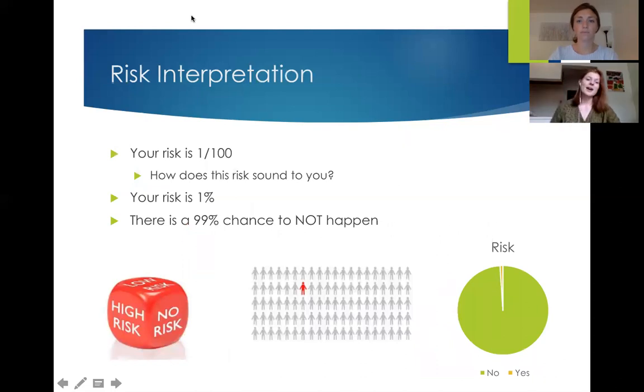So we ask, how does this risk sound to you? Does this sound like a high risk? Are you seeing this as a low risk? How about if I say that it's 1%? Or what if there is a 99% chance for that not to happen? And all of these are the same statistic, but just said in different ways that allow us to gauge what a patient is thinking about that risk assessment. So I think that genetic counselors get very good at this in terms of presenting a statistic in multiple ways so that a patient feels empowered in their knowledge about their risks.